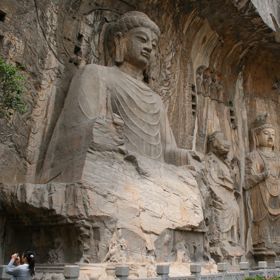So what makes these caves so popular? First off, for clarity, we're not talking about a natural cave system. The caves are man-made, set into the limestone cliffs that line the banks of the Yi River. Various artists over the span of hundreds of years carved out these spaces as they created around 2,300 grottos and 110,000 Buddhist stone statues ranging in size from about 1 inch to just over 55 feet tall.